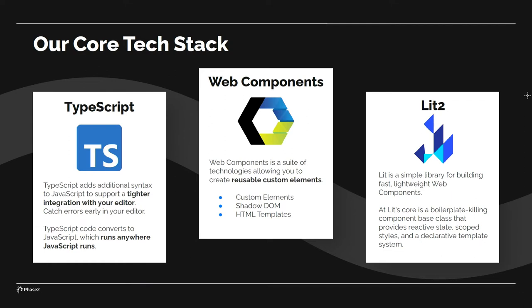Lit 2 is one of the two major, Stencil being the other, web component helper frameworks. Lit 2 is backed by Google and solves a lot of the everyday, I guess, mundane bits of vanilla JavaScript you would have to write in order to build a component. It's just laying on top of the web component standard, giving us some shortcuts that make it easier to implement. And it is currently, I mean, by far and great leaps, the most supported of the systems.